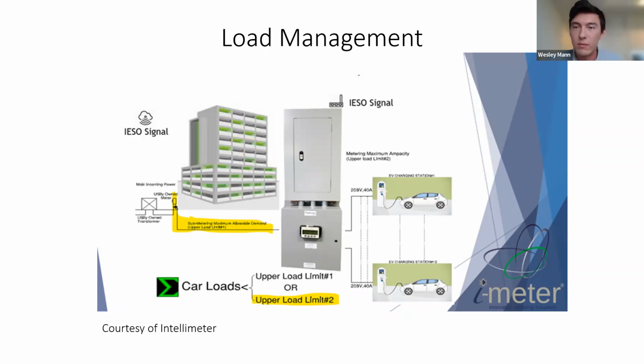There's two methods for this, like load shedding, which is like a first come, first serve system. So the first person to plug in, they get to charge first. And the last person that plugs in, if there's not enough available power, then they won't be able to charge until the first person is finished. So that's a load shedding system.